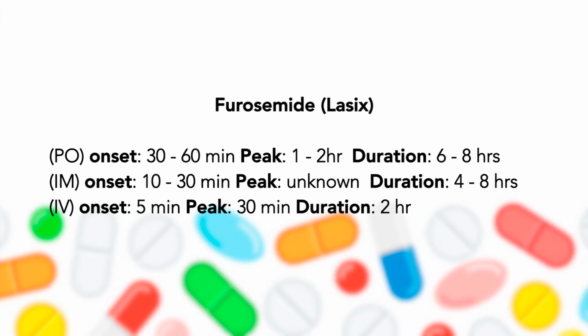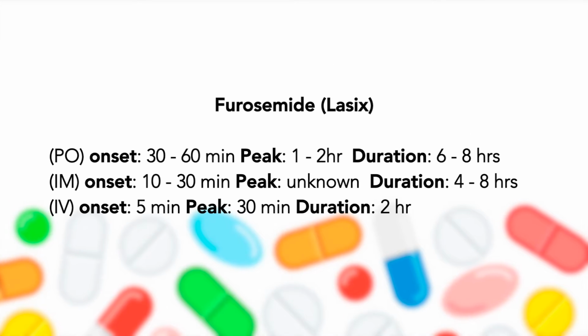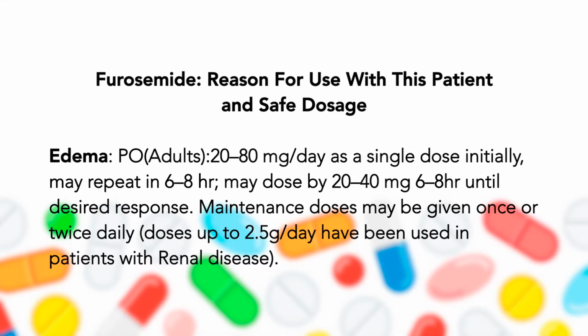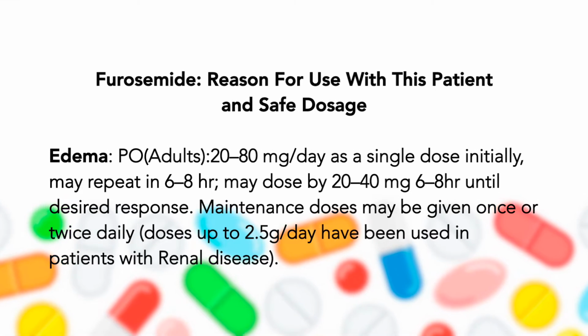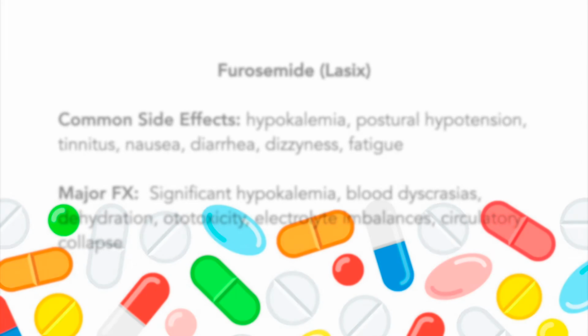Oral effects are the slowest, IV effects are the quickest. Effects can last up to 8 hours by mouth and muscle, but only 2 hours by IV. These durations are important when considering dosage, so please adhere to your prescription. 20 to 80 milligrams loading dose. Max dosage is between 80 milligrams and 320 milligrams a day.